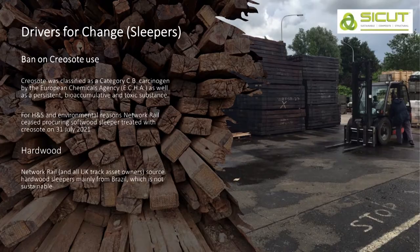Brian has obviously already talked about rail and the work that's being done to reduce the impact of that. And he's importantly highlighted that increasing the length of life of those products in the infrastructure makes a huge difference in that regard. But there are other things that are affecting railway sleepers as well. The first one of those was the use of creosote, which actually has been banned in Europe since 2003, but Network Rail committed and did that in July of last year and ceased the use of creosote treated softwood sleepers on environmental and health and safety grounds. But they had a strategy in place, as we'll talk about, to deal with that.